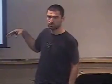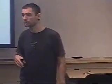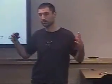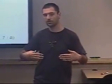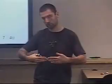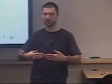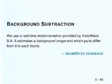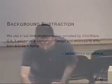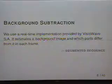Why are we working on this specific problem? It's because initially this project was a collaboration with a company called VisioWave, which sells multiple camera surveillance systems. They had this background subtraction algorithm, and in many situations they wanted to process only this information because it was the only information remaining transmitted on the network of the surveillance cameras.